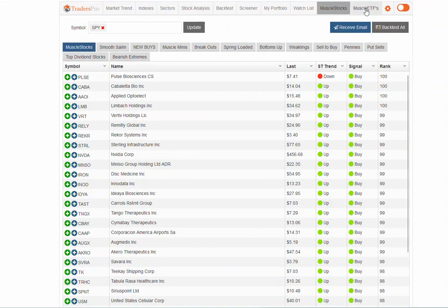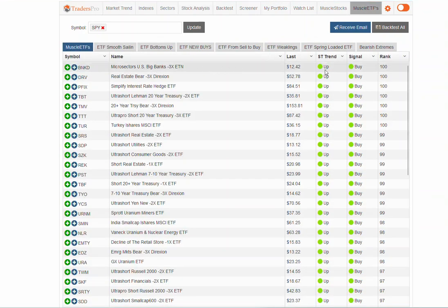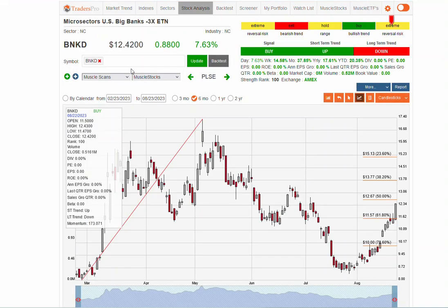Let's look at microsector ETFs, see if there's any new ideas there. One of the big discussions that we're seeing is in real estate. Obviously interest rates are an issue, real estate's an issue, and now banking may be becoming an issue. This is the MicroSectors Big Banks Inverse 3X ETN, which is essentially an exchange traded fund where you're able to trade if the banking sector goes down by 1%, this will go up by 3%. So you're seeing a pretty big sell-off yesterday in the banking sector, which is pushing this higher. That's going to be an interesting chart pattern to continue to watch.